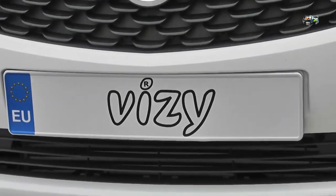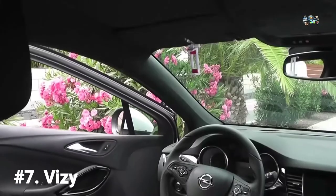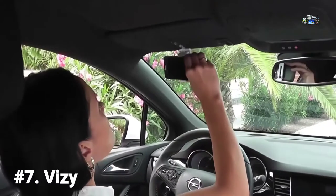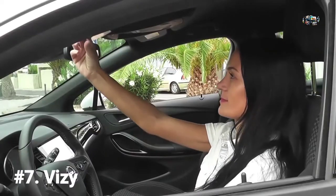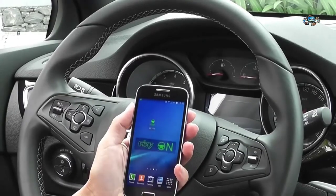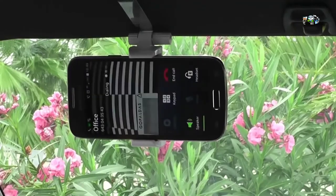Vizzy has invented for you the best phone holder. The sun visor is the closest place to the eyes, ears, and mouth of the driver. The sun visor is the ideal place for a phone holder to have hands-free talk and navigation. With free application My Vizzy, you will drive safe and easy. All calls will start in speakerphone. Can you hear me now?